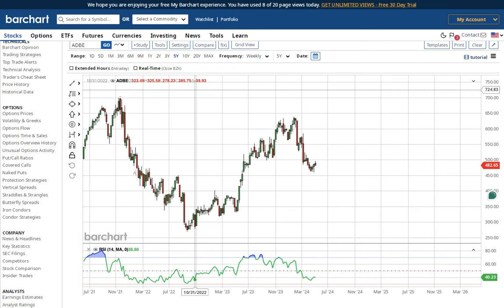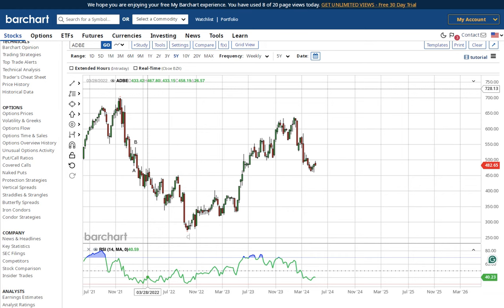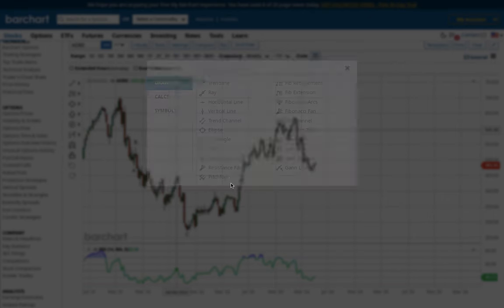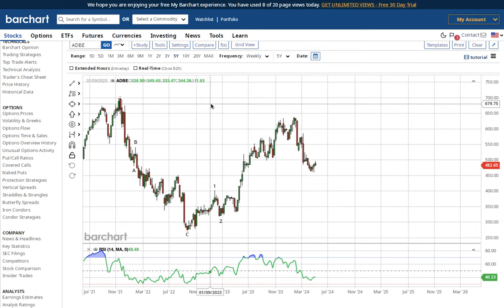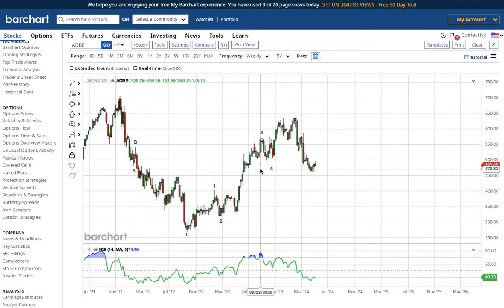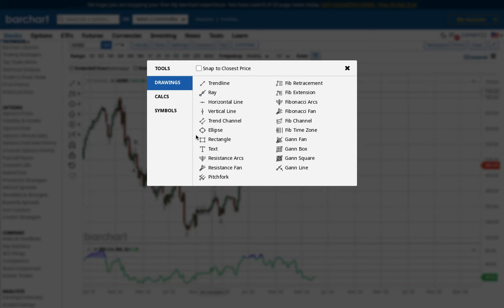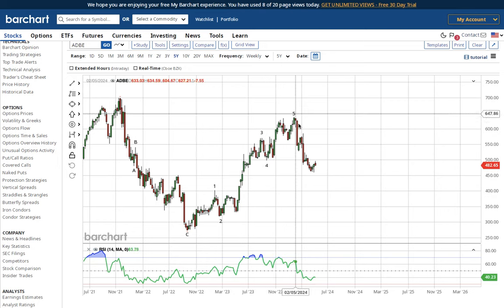I believe from this high, this is wave A. This is wave B. And this is wave C. From this low, this is wave one. This is wave two. This is wave three. Look at this RSI on the weekly. Highest high for wave three. Shallow wave four. And a wave five that ends with momentum divergence. We can even see with this wave five, 1, 2, 3, 4, 5. Very pretty.